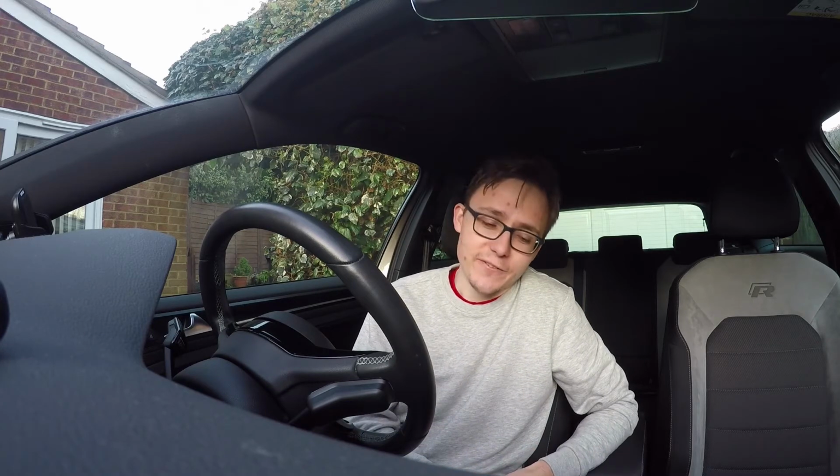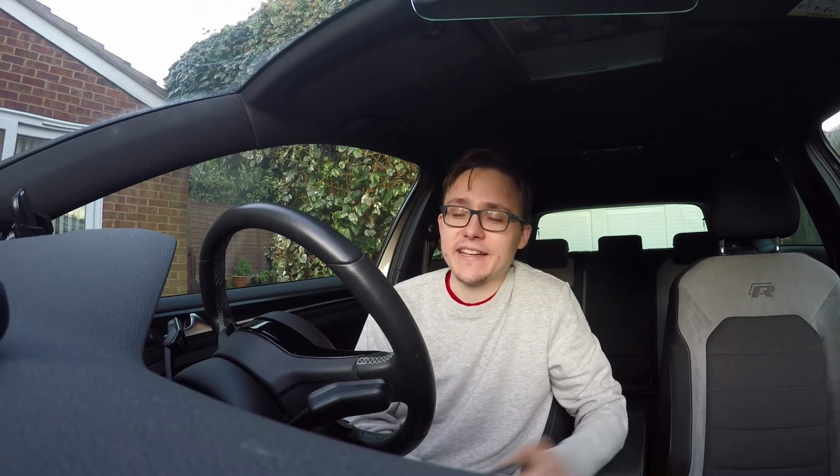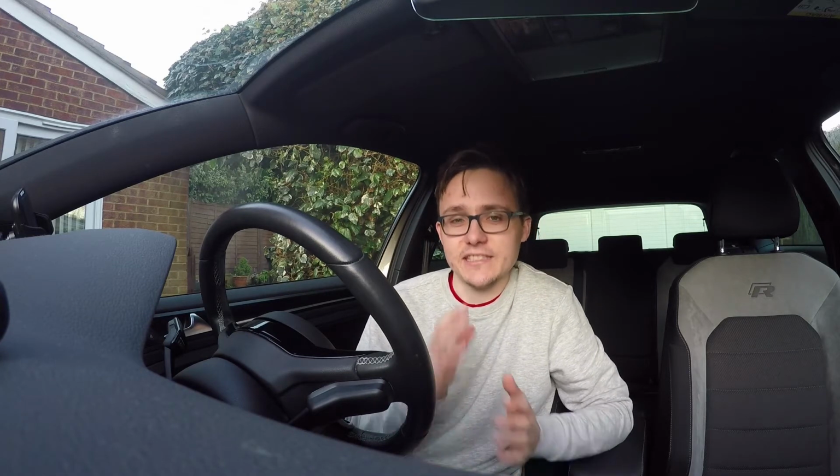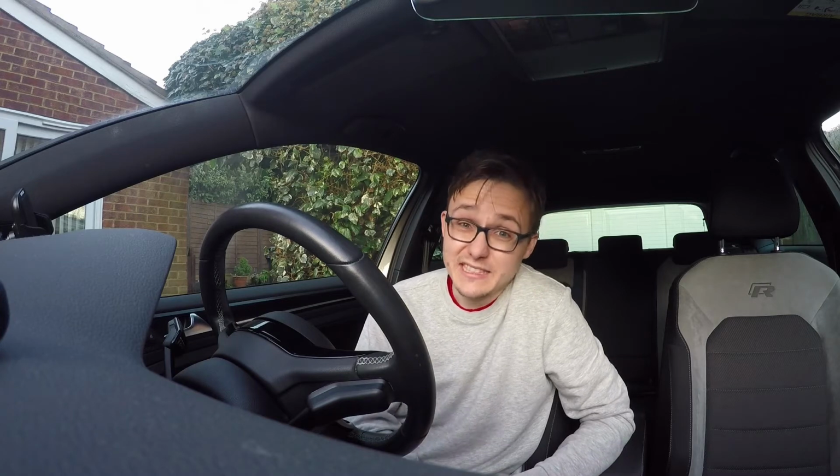And it's so fast. The manual gearbox is great. For me, that's the first point, because you need a hot hatch to be fun, and the Golf R for me ticks the box on that side.